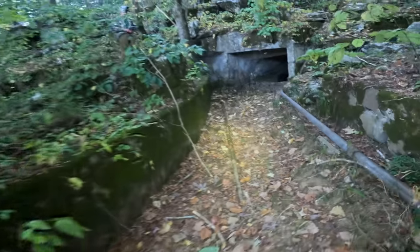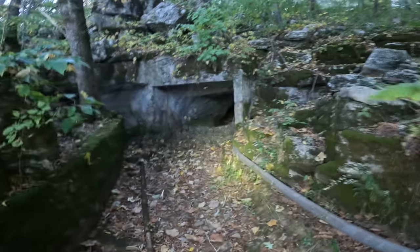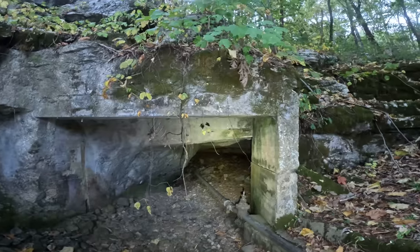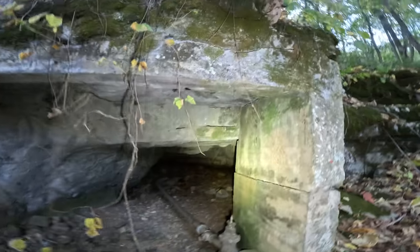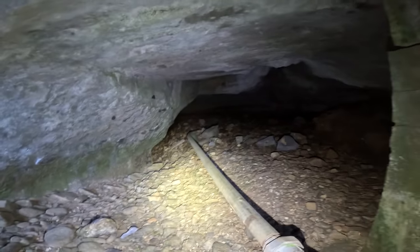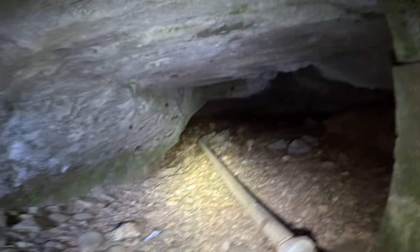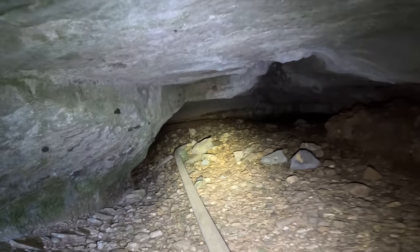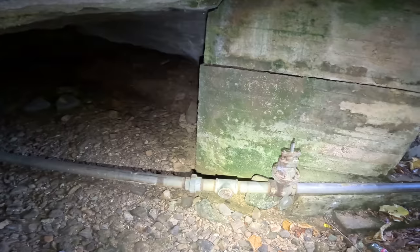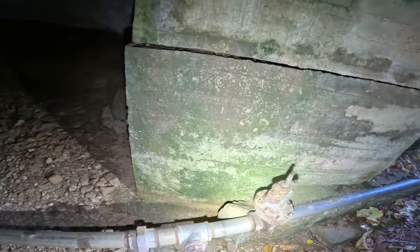Check it out. We were driving by, and we saw this entrance here. Can't tell if this thing's like a mine or a cave or something, but it's got this pipe running in it. And we're about to go figure out where this pipe goes. It's got like a weird sump pump going on right here. Oh, yeah. Which leads me to believe this is probably going to be pretty dry. Either that or yeah. Really fast.